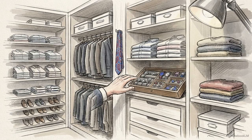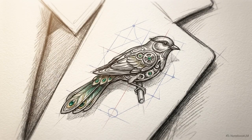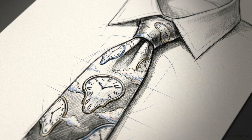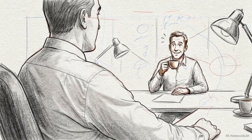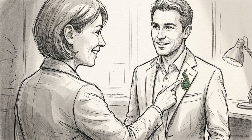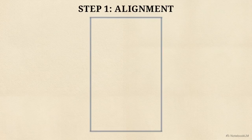You need to equip what we'll call a what's it. This is a deliberate visual prop, a vintage lapel pin, a uniquely colored scarf, or a strange tie. This is a psychological tool. When a stranger across the room wants to approach you, they need a safe, socially acceptable excuse to initiate contact. A unique accessory provides a built-in opening line, removing the burden of small talk from their shoulders and granting you immediate approachability.